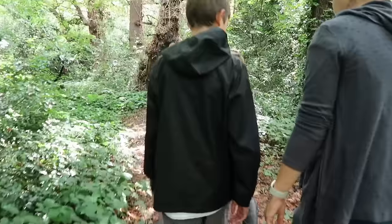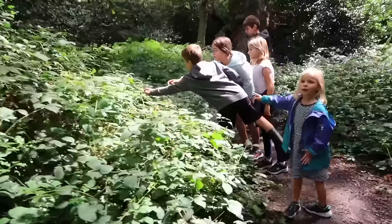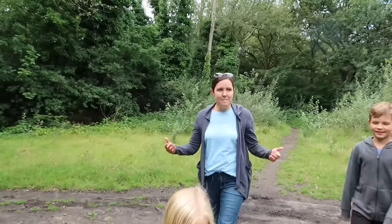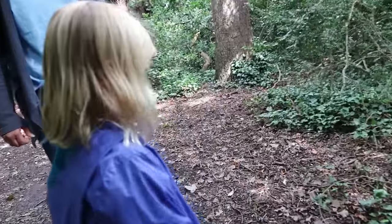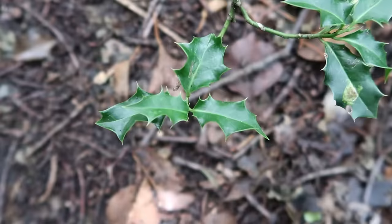Hello. Isn't this magical, you guys? Yeah, there's blackberries here. It's amazing how close we are to the city. Yeah. And how this feels, just completely in the forest, in the woods. Warning, there are thorns. Thorns? Thorns, thorns, thorns.